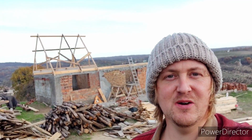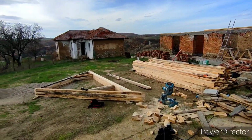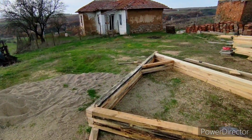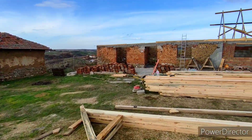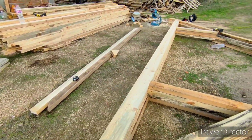Next day, and look how it is. We basically knocked up a few of these trusses on the ground like we've done this morning, a couple more here, another 4 there to go up. Yeah, another 4 to go up, and the bottom one's a template, and they weigh a ton. This wood is so fresh.